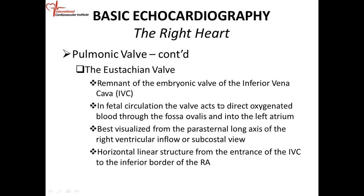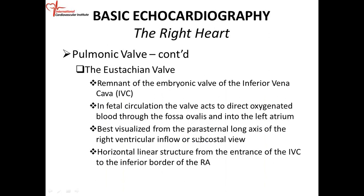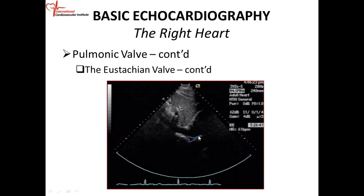So the left side of the heart has to get oxygenated blood by some other means, and this is the means. The oxygenated blood is directed through the fossa ovalis into the left atrium. The eustachian valve is best visualized in the subcostal view or the parasternal long axis view of the right ventricle, or we'd say the RV inflow view. The RV inflow view or the subcostal view are the two best views to look at the eustachian valve. Again, it's a horizontal linear structure from the entrance of the IVC to the inferior border of the right atrium. I just drew something to exaggerate what it is.